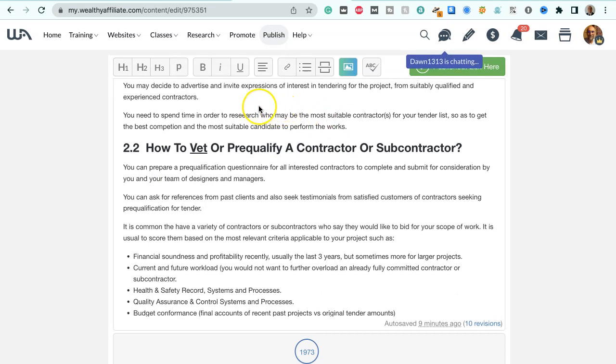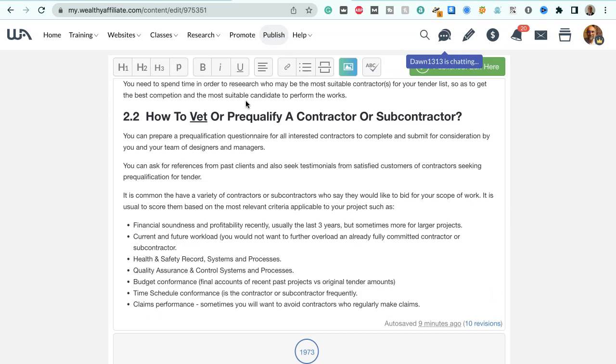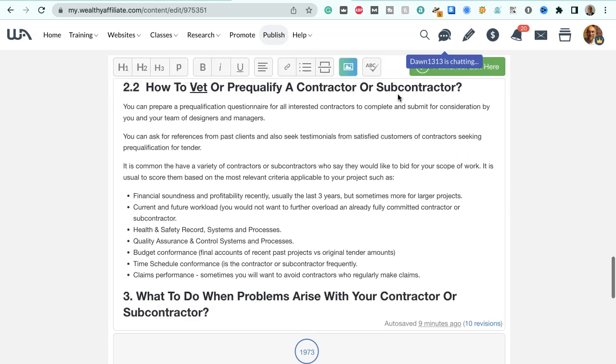You may decide to advertise and invite expressions of interest in tendering for the project from suitably qualified and experienced contractors. You need to spend time in order to research who may be the most suitable contractors for your tender list, so as to get the best competition and the most suitable candidate to perform the works.